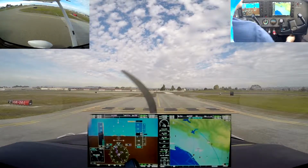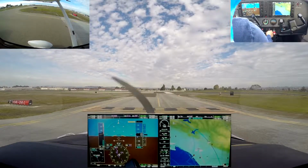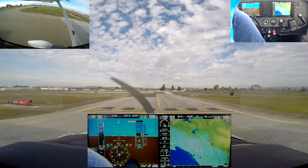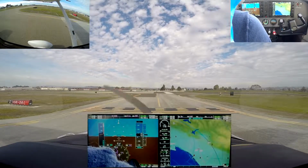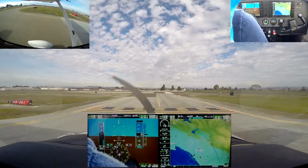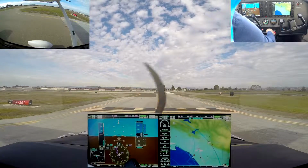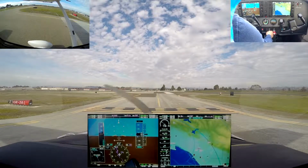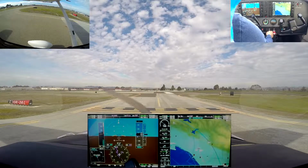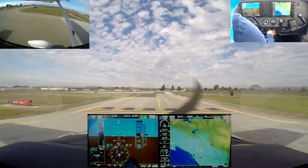Station 40 Charlie Julia here, return to right base runway 28 left. Hayward Tower, Skyhawk 5276 Papa, radio 28 left, left post traffic. Skyhawk 76 Papa, make left traffic, runway 28 left, clear for takeoff. Clear for takeoff, left post traffic, 76 Papa for 28 left.